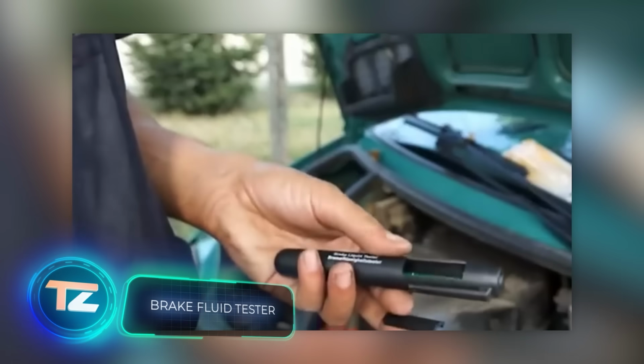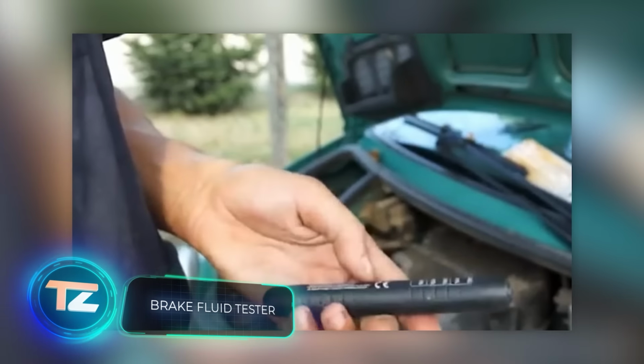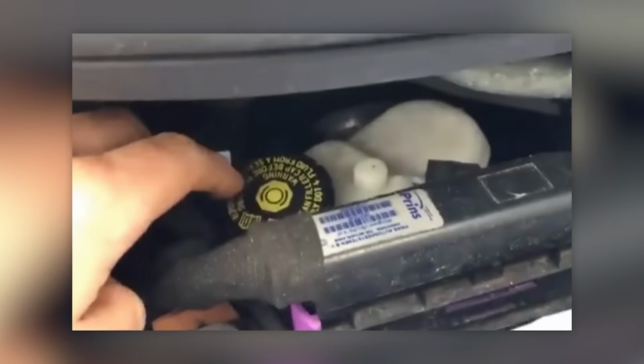How can you check your brake fluid? Drive to the station and pay for extra services? There's a simpler and cheaper way. The brake fluid tester is a small device that runs on a AA battery. It measures the amount of water in the brake fluid.